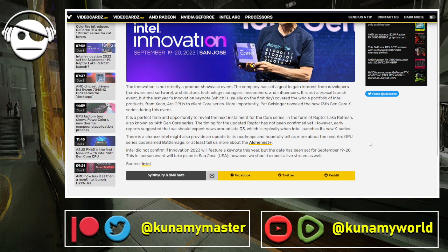The thing I'm most curious about is the roadmap for their GPU stuff, because we didn't have any updates. The updates that we have is basically the last roadmap that they gave us almost a year ago. There is a big gap between Alchemist and Battle Mage. We don't know if they're going to try to do a refresh in the middle, because we only going to get it, I think, in the second half of 2024.